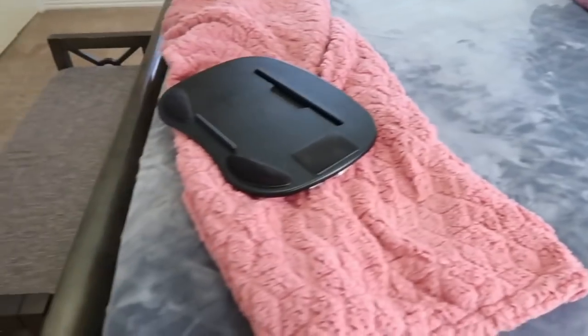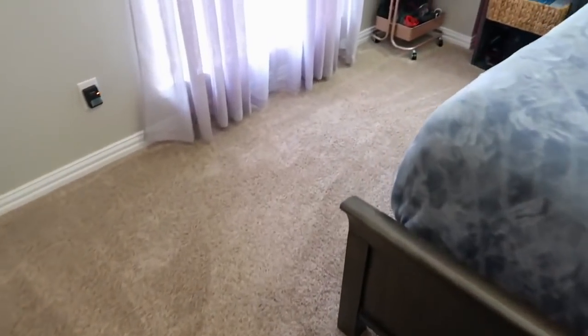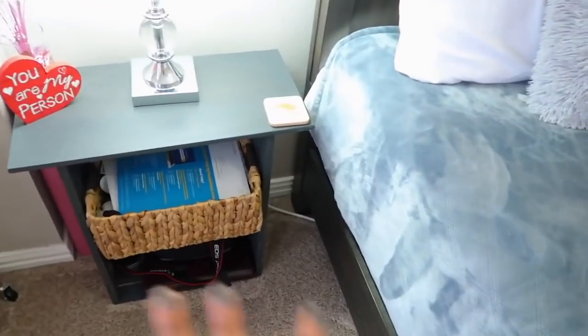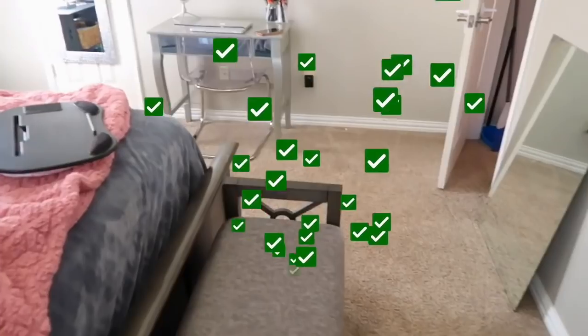So I've been using that. My tables are clean. Ooh, I need to tuck that corner better, but such is life. Bed is made, bench is clean, floor is vacuumed. I'm sweating, but it's worth it. I need to organize my little workstation here, but that's for another day. And clean. So this room, done. I should do check marks on the screen. It makes me feel better.